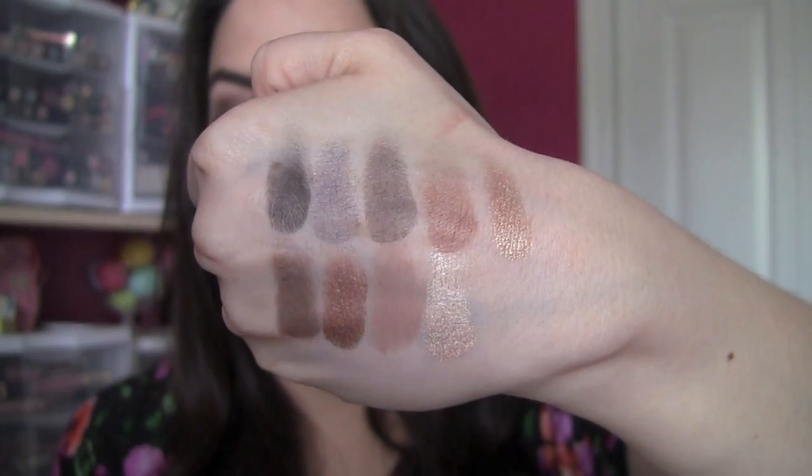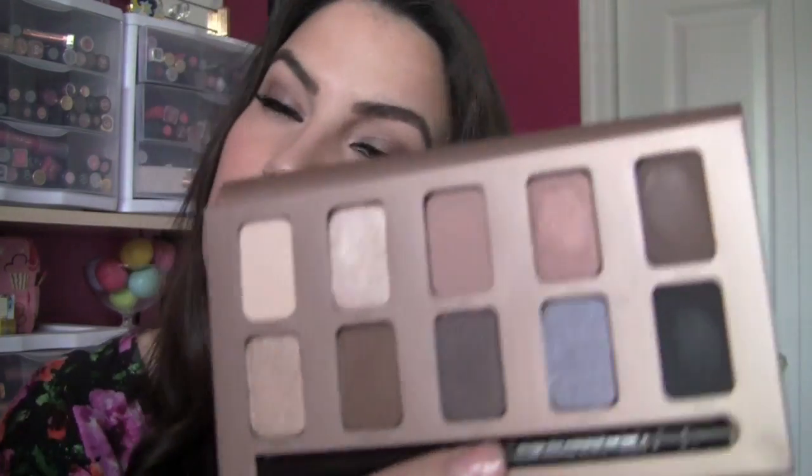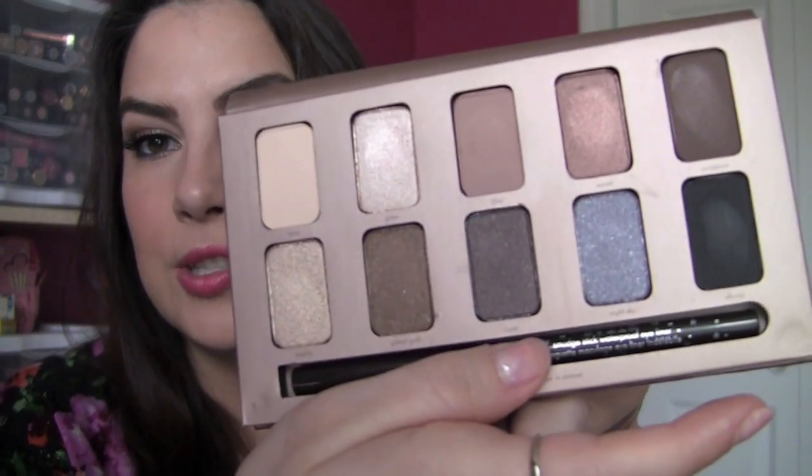The shimmers are nice too. I don't feel like they're overly flaky. You're not getting a bunch of glitter or sparkle. Even the shimmery shades are more of a pearly metallic finish as opposed to something with a lot of glitter. So I hope you enjoyed the haul.